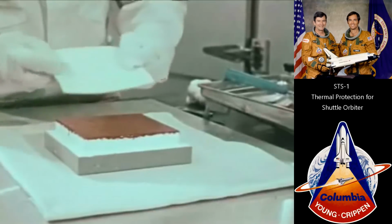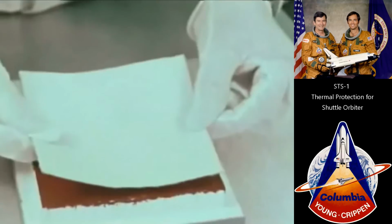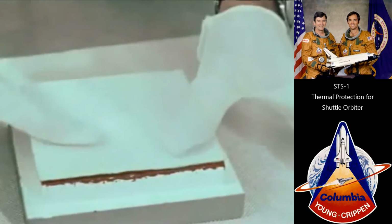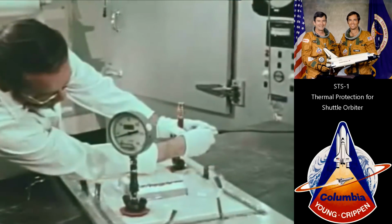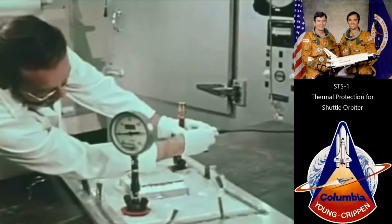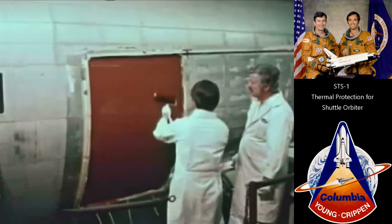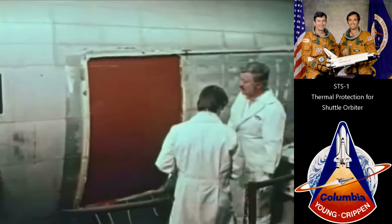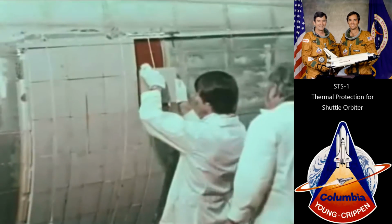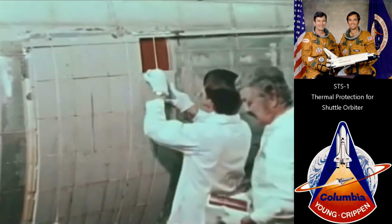A strain isolator pad, known as the SIP, is adhesive bonded to the tiles. The SIP is made from a no-mix felt and is used to accommodate the strain caused by the differences in coefficients of expansion of the silica tile and the aluminum vehicle structure. A room temperature curing silicone adhesive is then applied to the surface of the vehicle. The tiles are installed in arrays covering areas up to 35 square feet at one time.